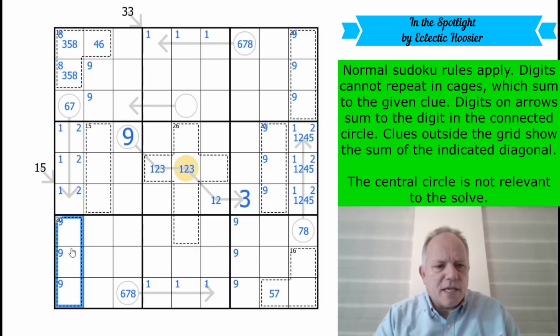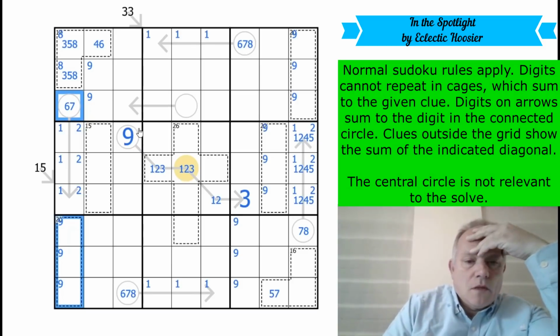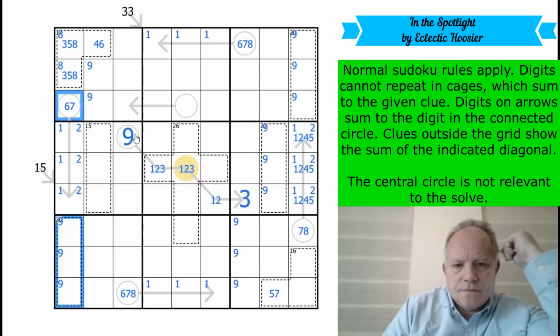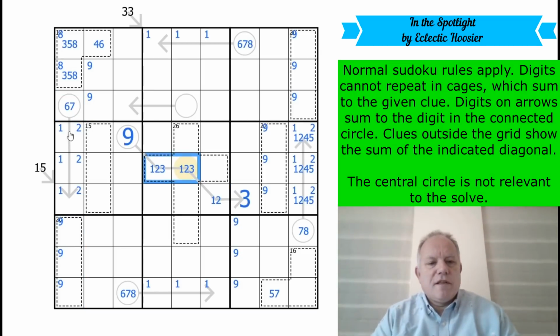Let's just keep thinking about this 20 cage. So another 11, which can't involve an 8 or a 9. So it's either 974 or 965. Don't quite know what to do with that. There's a 3 there and a 3 there, so there's a 3 in one of those 2 cells.